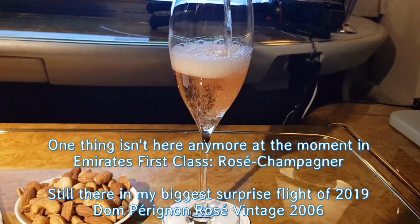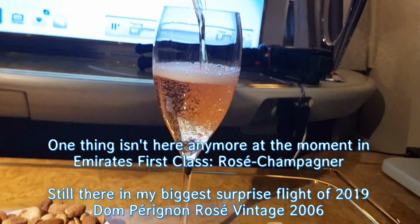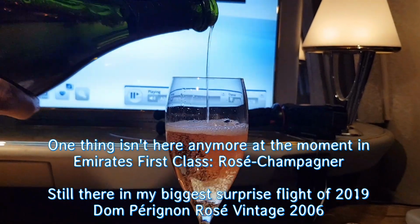But one thing disappeared from the menu. The even more exclusive Dom Perignon Rosé champagne is no longer served, at least at the moment that is. Well, I guess it's needless to say that the quality of food here at Emirates First Class is really very good, and the Arabic mezze were very, very good, with only the exception of the bread. The flatbread is very, very dry. That saw the oven quite some time ago.